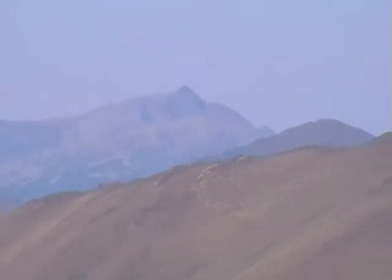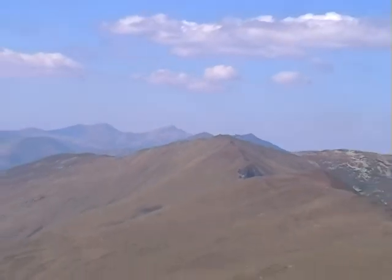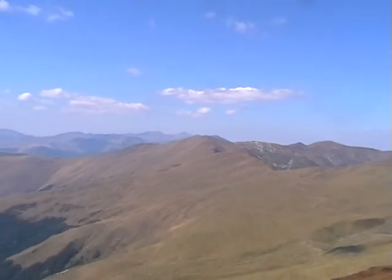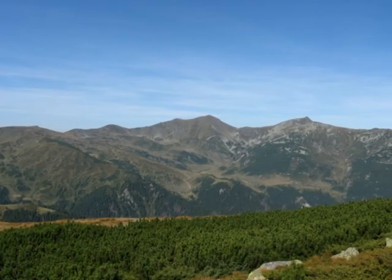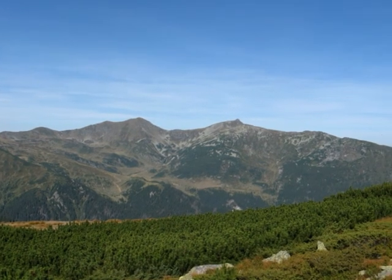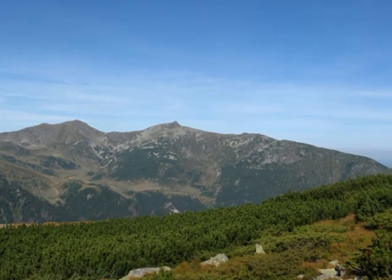However, as many peaks of the Transylvanian Carpathians bear the same name, the peak is often referred to as Pietrosul Rodnei to be distinguished from the rest. Pietrosul is located in the northwestern part of the range as the ending bastion of a bold side ridge which departs the main ridge towards the north.